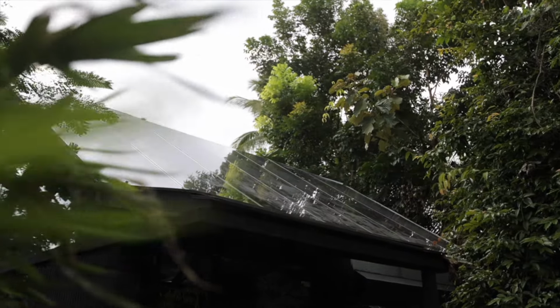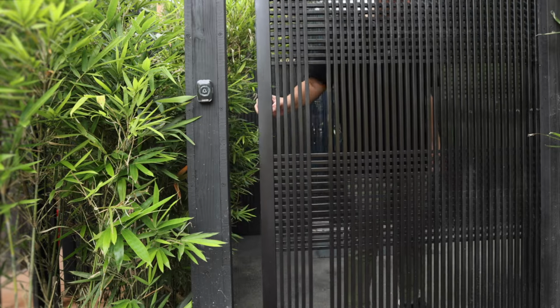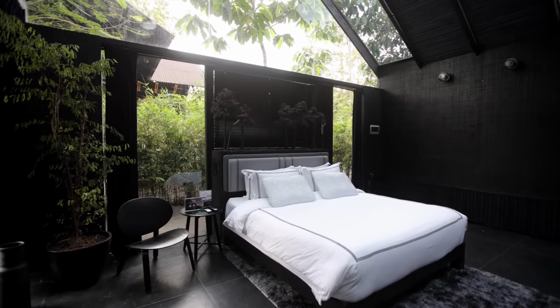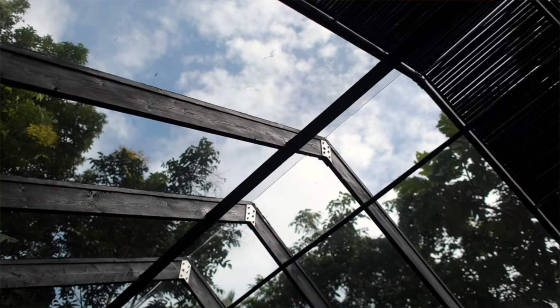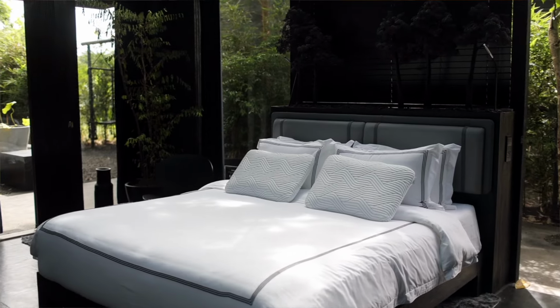We have three cabins, the Pine, Oak, and Fir, all named after the kinds of woods we've chosen. So we have Pine Cabin, which is characterized by its vertical rip walls, natural stone works, and glass roof. It also allows light to naturally flow into the space.